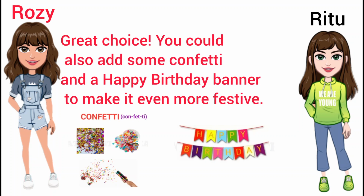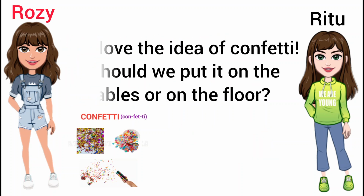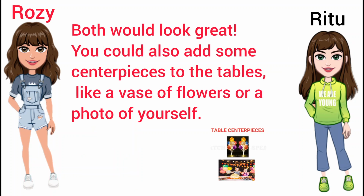Great choice. You could also add some confetti and a happy birthday banner to make it even more festive. I love the idea of confetti. Should we put it on the tables or on the floor? Both would look great. You could also add some centerpieces to the tables, like a vase of flowers or a photo of yourself.